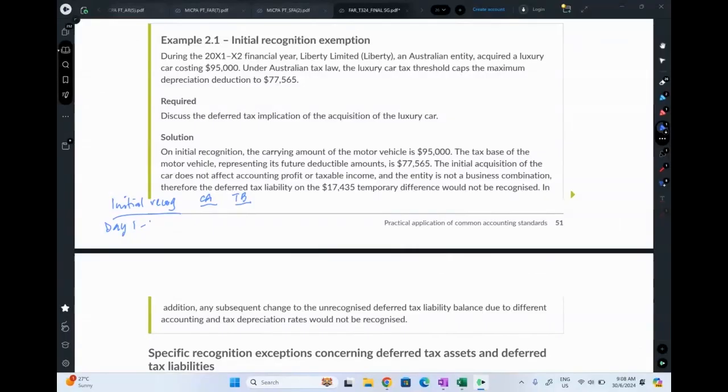So on day one, when you purchase the PPE here, the total cost is 95,000. But out of the 95,000, you have a qualifying portion and a non-qualifying portion. Because in this question, it says under Australian tax laws, the luxury car tax threshold caps the maximum depreciation deduction to 77565, and this is the maximum tax depreciation deduction, just like your capital allowances.